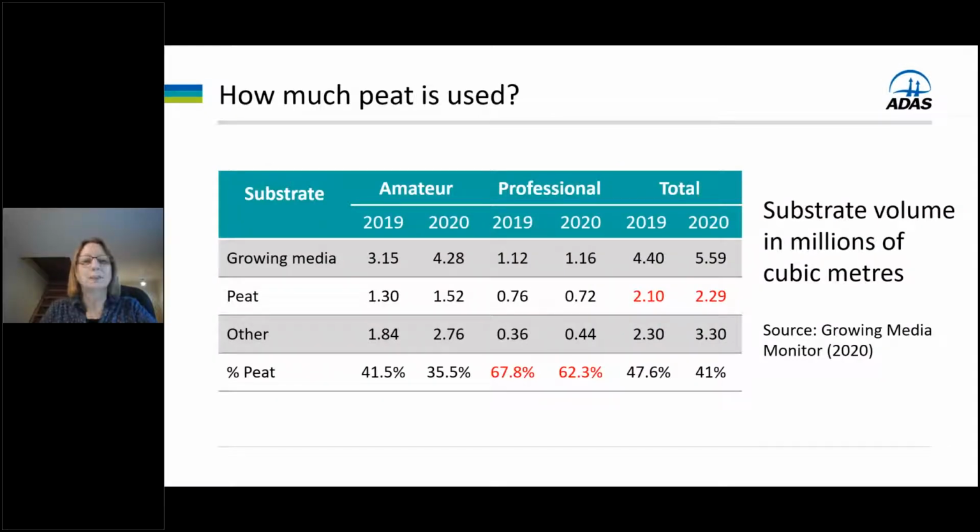So peat, how much peat are we using at the moment? Looking at this table across both the amateur and professional sectors between 2019 and 2020, we can see that the proportion of peat used has reduced, but we can also see that at the same time, the volume of peat has increased. But we do know that the reason for that is the greater interest in growing and in gardening that we've seen in recent years.